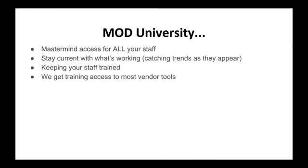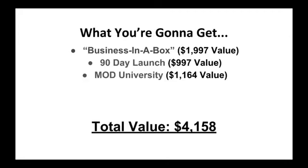This also keeps your staff trained. We get training access to most of the vendor tools out there, whether it's a CRM or some other tool platform. Because of the size of our company, we're able to get access to most vendor tool trainings, and we can train your staff and your virtual assistants on them, regardless of what CRM or paperwork process you use, simply because we are in the business of making sure you get the most out of your staff and your virtual assistant so you can grow your business predictably. Most vendors want to retain their clients, so it's valuable for them to have us train virtual assistants on their tools. Regardless of what tools you use, we have either already trained our virtual assistants on them, or we can if you just tell us what vendors you use.